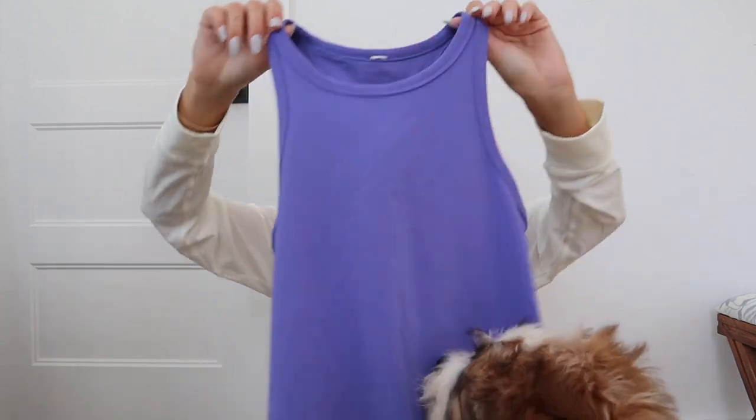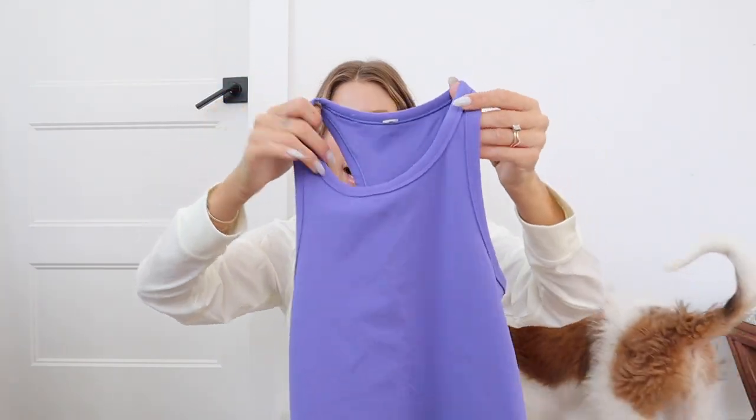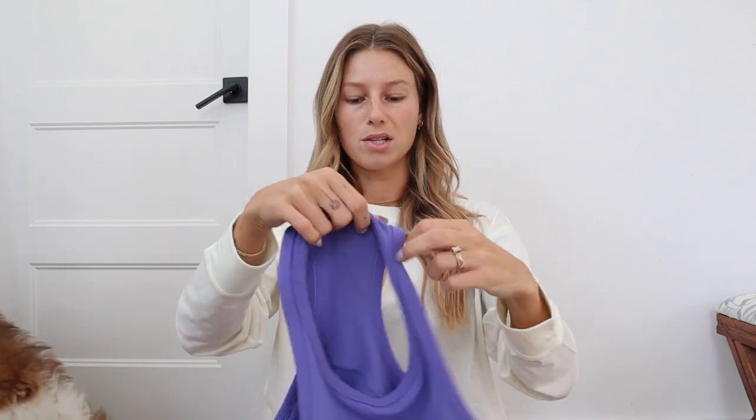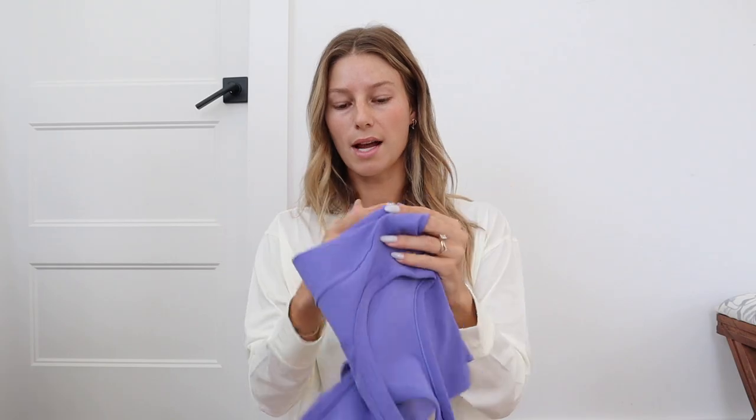I also picked up this tank top, which I love. I actually have this in black as well. And I just love the fit and the material. It just holds you in. I wear a sports bra underneath. I actually have on this Lululemon sports bra, which I love. It's my favorite one. And so I'll wear the sports bra underneath this. And this is a really pretty purple color. I normally stick to neutrals when it comes to working out, but I really loved this color. I saw it online and I was like, cute.